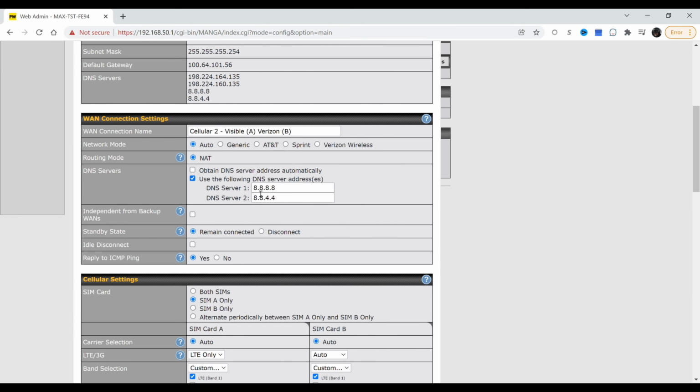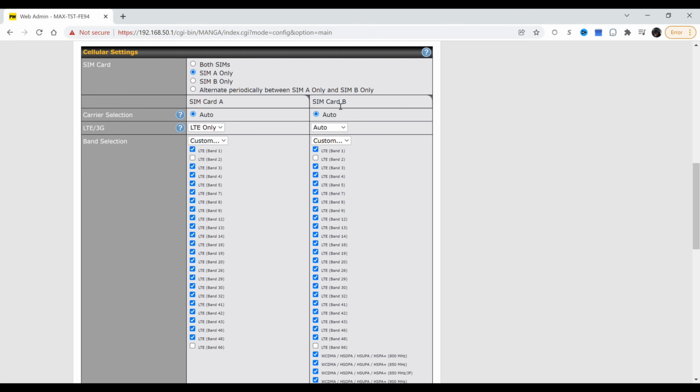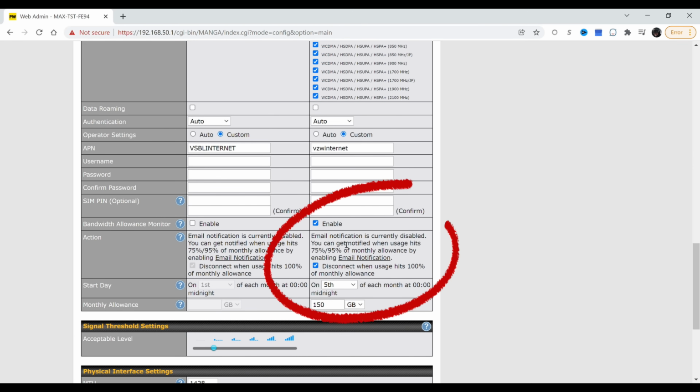You can configure DNS servers. I found that sometimes Visible's DNS servers are unreliable, so I switched them to Google's. SIM card B, like I said, is my Verizon card, and that is not unlimited. So down here, I've told it I get recycled on the 5th of every month. I have a 150 gigabyte limit, and please email me when I hit 75% and again when I hit 95% of that 150 gigabyte limit.